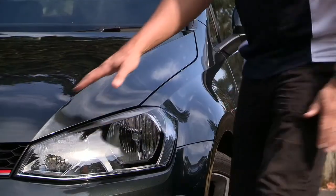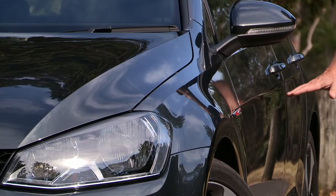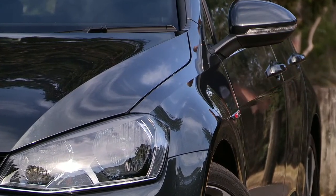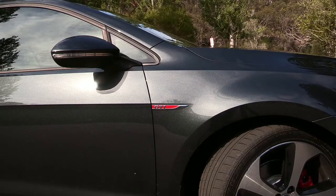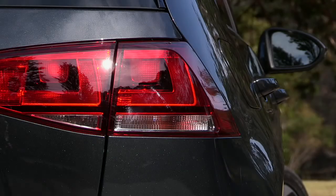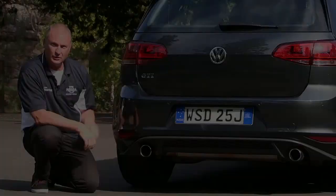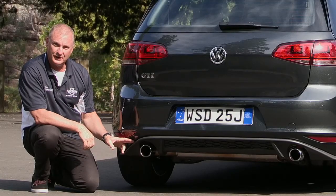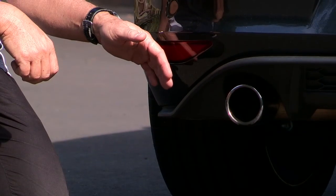Through the bonnet there's a much sharper, chiselled line, and that line continues through the side of the GTI. In the old model, this line was above the door handle. Now it's below, and that creates a lower, wider look. At the rear, the whole design's been cleaned up. There's a new tail lamp assembly, and of course, the trademark Golf GTI twin outlet exhaust. They're prominent through the redesigned rear diffuser.